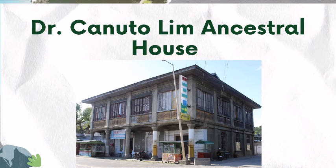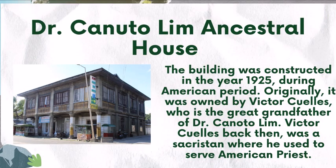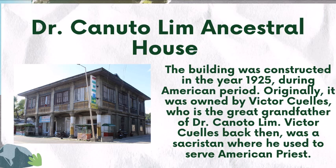Dr. Canuto Lim Ancestral House. It is a traditional Filipino bahay na bato style which has a coral stone foundation, rough-hewn wooden posts, wooden walls and floors of wide hardwood planks, and a receiving hall with a high vaulted ceiling. It is made up of two floors inspired by American design.